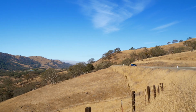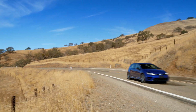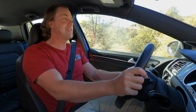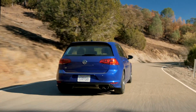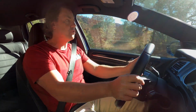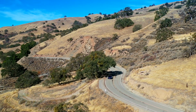There are key things in this GolfR that are fundamentally better than that Mazda 3. First off, it has an independent rear suspension, and you can tell on a back road like this that has surprise bumps in the middle of a corner, this car just soaks it up. And in general, this feels stiffer than the Mazda 3. That is a softer, more commuter-focused car. The GolfR definitely has a stiffer suspension feel.